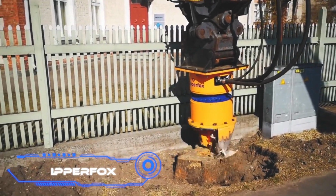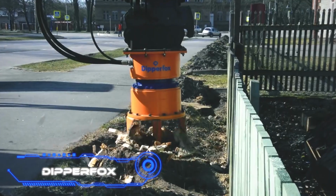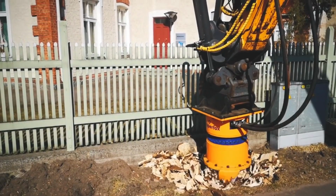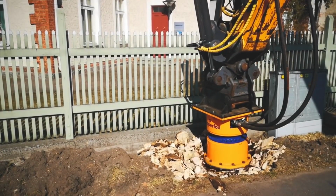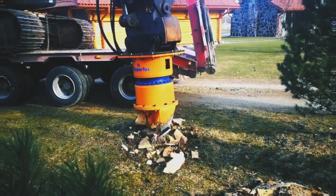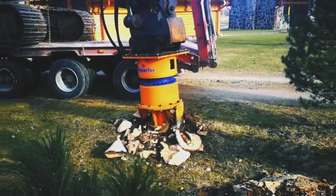Dipperfox. In Estonia, people are also skilled at performing practical and helpful tasks. This brilliant stump removal technology has been developed by them. Now, instead of taking hours, the work may be completed in seconds. The idea of smart work is what motivates the 850 Pro. It completes the task quickly while also preserving the environment.